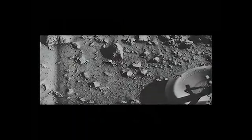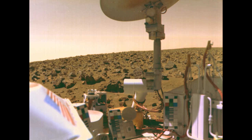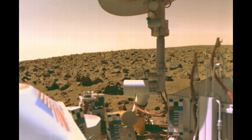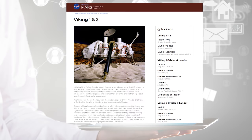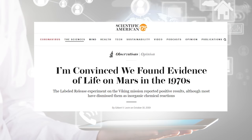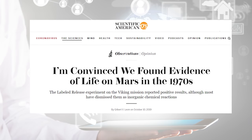But the Viking 1 and 2 landers were successful and sent back the first pictures from the surface of the planet. In addition, these landers were equipped with a scientific laboratory and conducted three biology experiments. They showed that the surface of Mars is as sterile as an operating table in a hospital should be. But in recent times, this result was doubted.